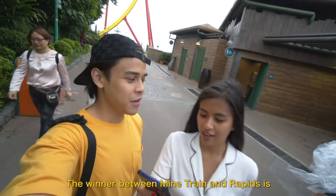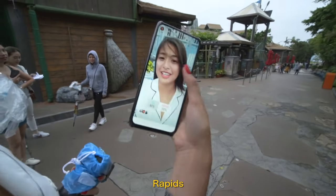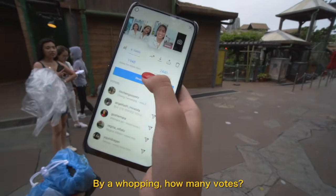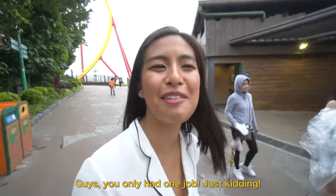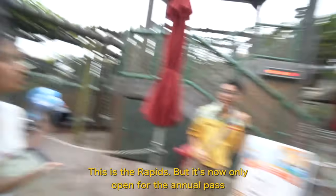Winner between Mine Train and Rapids is Rapids. There you go, guys. By a whopping how many votes? So 500 votes. Wow. Guys, so we had one job. So anyway, ito na yung Rapids. Yes, ito na. Okay, let's go. Rapids.